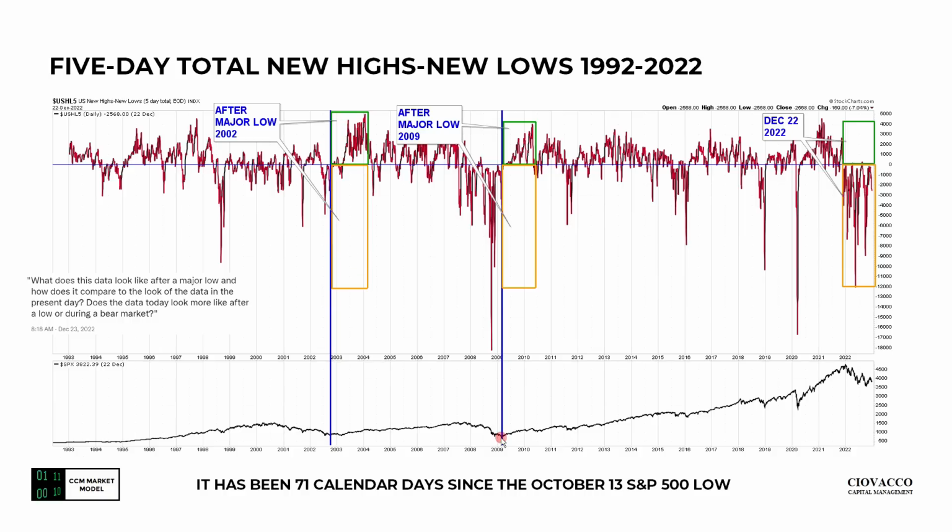Major low here in March of 2009. After the major low, the breadth indicator does not spend much time in the orange box, and it starts to fill the green box. Well, the S&P 500, if October was a major low, made a major low 71 calendar days ago. Well, this is the chart on December 22nd.